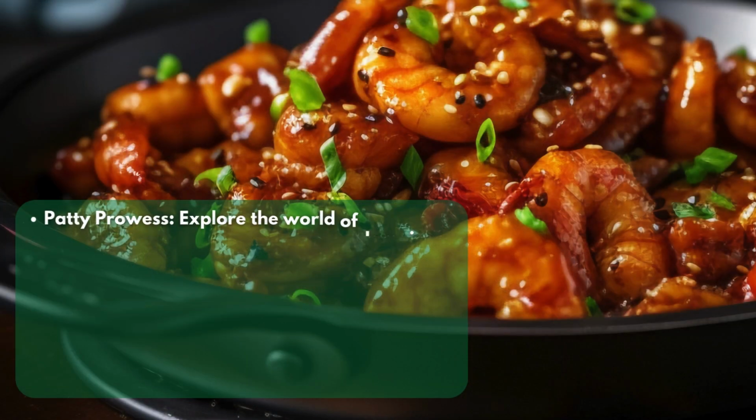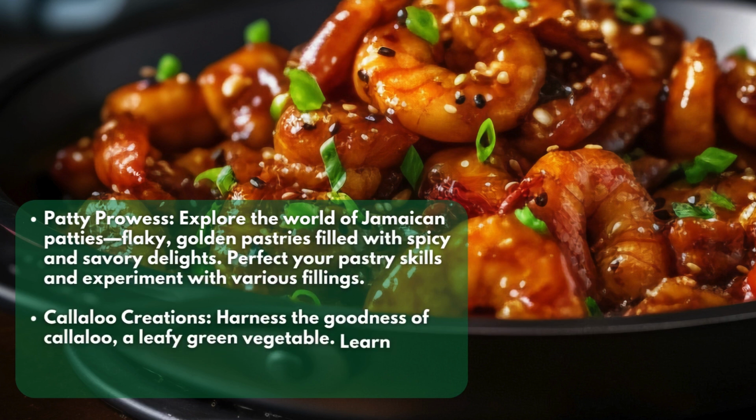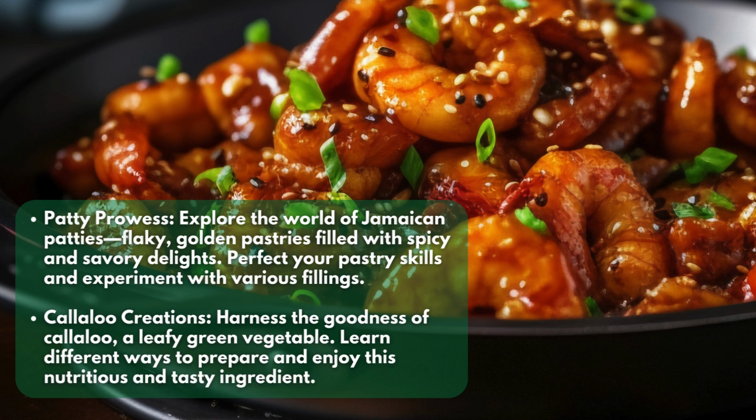Patty prowess: explore the world of Jamaican patties, flaky, golden pastries filled with spicy and savory delights. Perfect your pastry skills and experiment with various fillings.